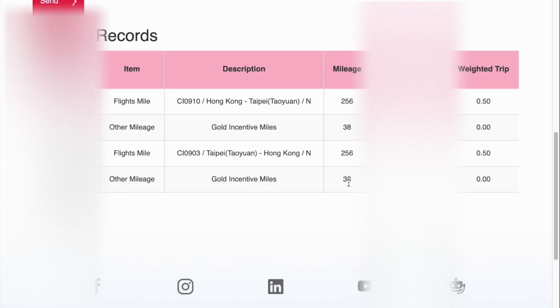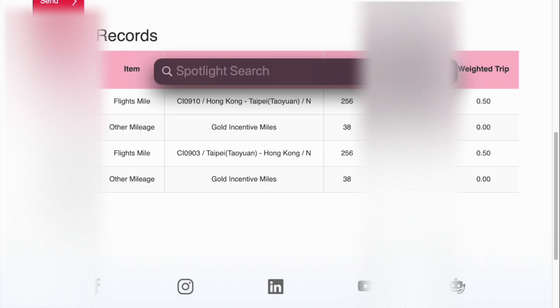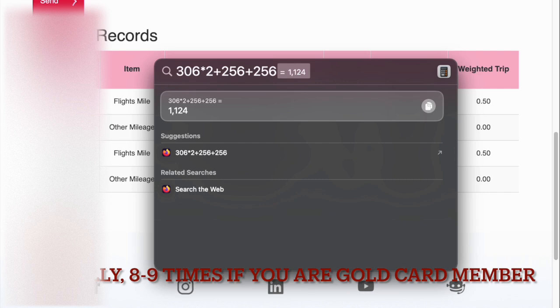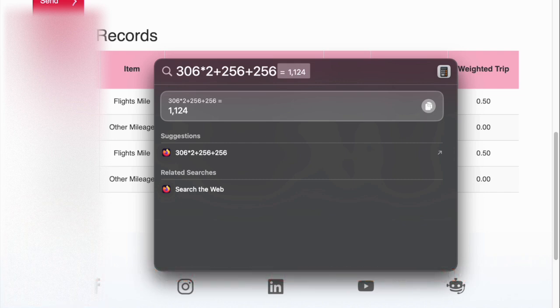However, what if I booked it using the China Airlines credit card? Let's do the math. And let's say I booked directly with China Airlines. So $306 times 2, because you get 2 China Airlines miles per dollar spent, plus the 256, plus the 256. So if you were to fly China Airlines and book directly with China Airlines and paid the same price that I paid on Chase Sapphire Reserve card on the Chase Travel Portal, then you will earn 1,124 miles. So you need to fly approximately 10 times via Hong Kong to Taipei to earn one free non-round trip ticket, which is not that great. However, it is better than nothing.